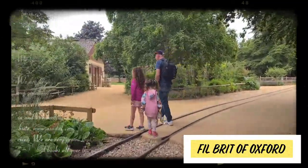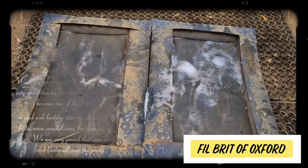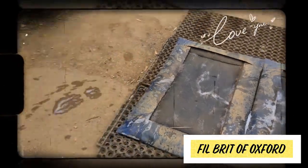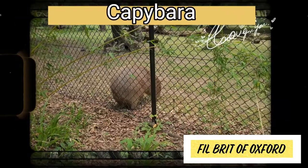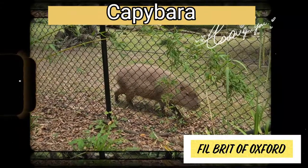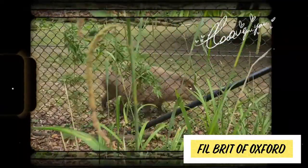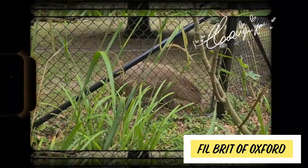Wildlife Park. This is a foot dip to clean your feet. Oh, he's moving now, look. You want one of those as a pet? Oh my God, it's big. So look at the size of it.